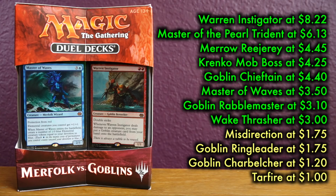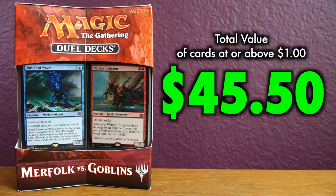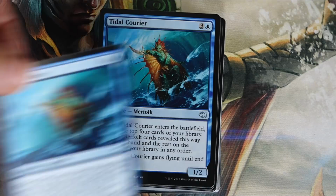So the total value of all cards at or over $1 each comes to $45.50, or just more than double MSRP. Obviously, this price is likely to drop as more and more of these are opened and singles traded and sold, but for now, that's a really good ratio. Looking at past duel decks, the ratio is usually flipped, where about 2/3 of the box would just be worthless bulk, but you'd get your MSRP back in a few choice rares.